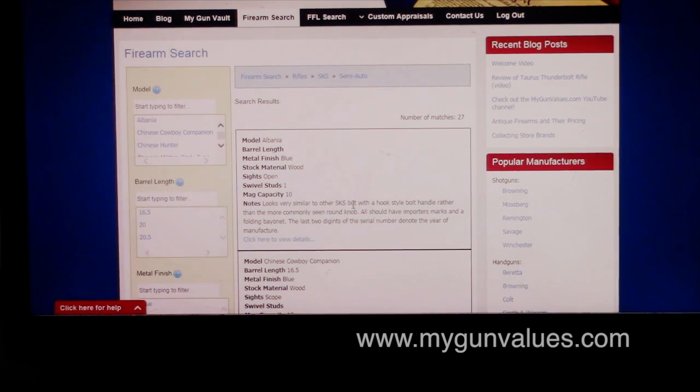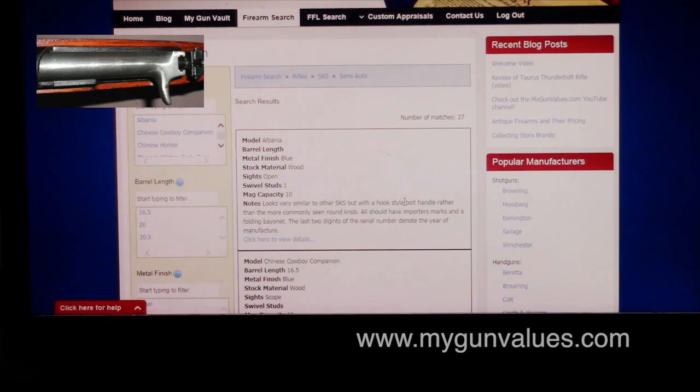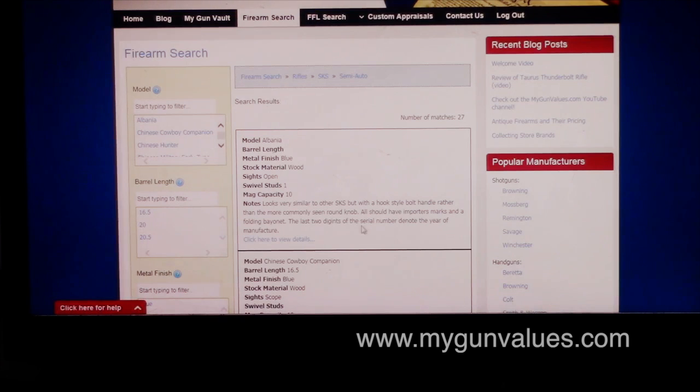It looks exactly like the other SKSs, but your bolt handle is a hook, more similar to, say, an AK-47 than that round knob you've seen on my Chinese-made one. The Albanian SKS is the only one made in the factory to have this hook-style bolt handle. That's what you grab to pull the action back to cock it. The last two digits of the serial number, by the way, tell you what year that particular model was manufactured. So that's how you tell an Albanian SKS from any other.